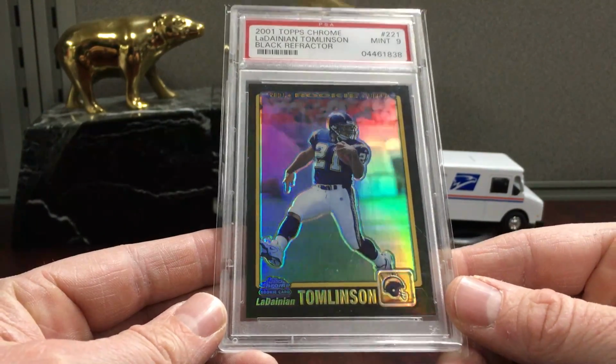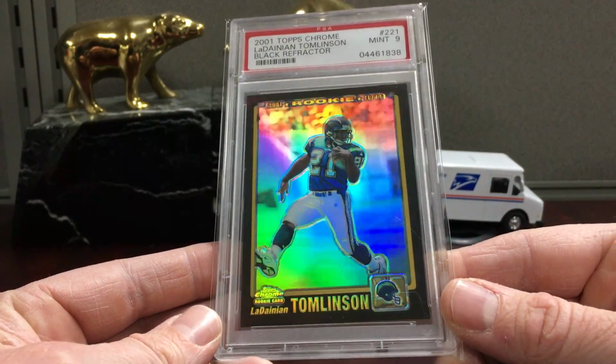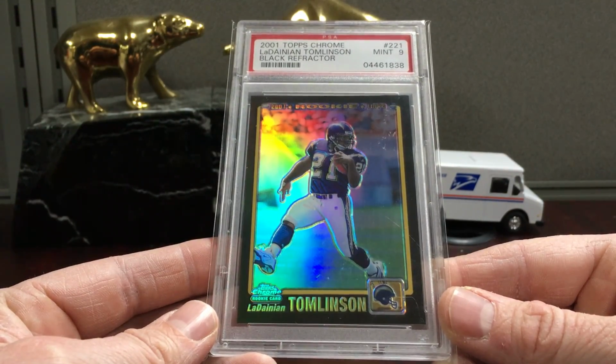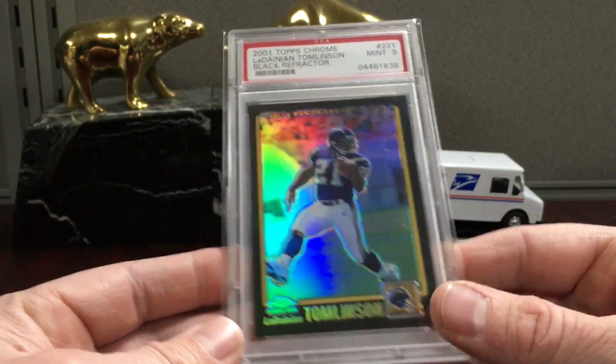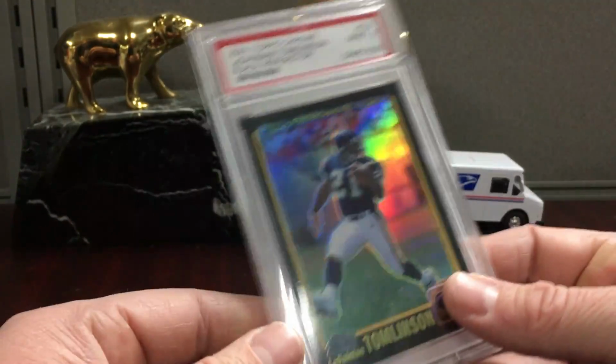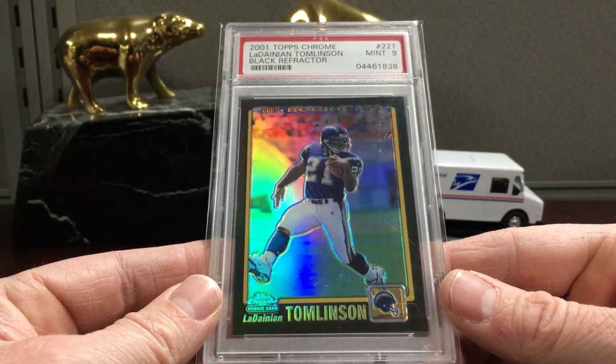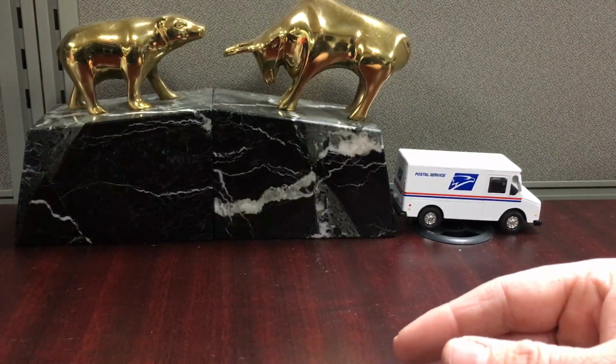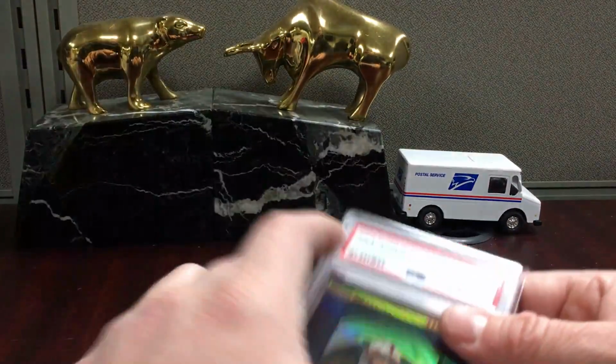Black refractor out of 100. I think the shine kind of says it all with this one. This was just in an auction. I think it was $5.50. I thought it was a good deal. Sometimes when people mark the starting price of an auction high, people won't bid. But if the price is right, you kind of have to.